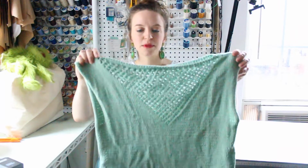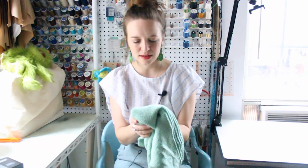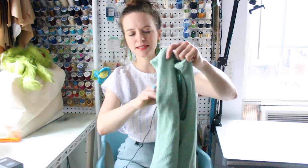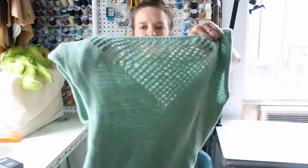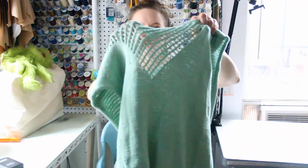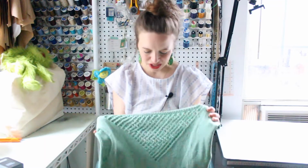And this is the Blanca Julep tee by We Are Knitters, and I knit this with their Pona cotton. This is a cotton little t-shirt. I left off the sleeves, and it has this super fun cutout. Is it called a cutout when it's knitting? I don't know. It has these super fun cutout details on the front and the back, and I am just pleased as punch with the way this turned out.